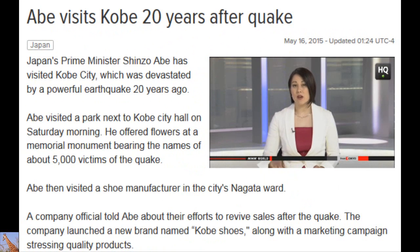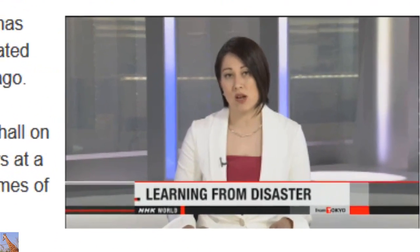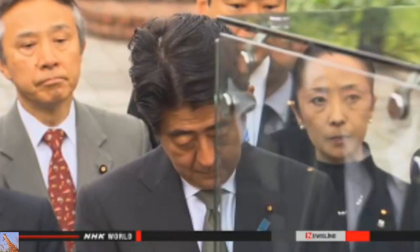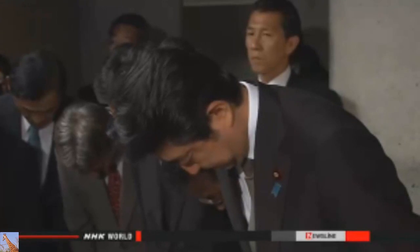20 years after the Earth moved, Prime Minister Shinzo Abe has visited the scene of one of Japan's worst natural disasters. A powerful earthquake devastated Kobe City and claimed more than 6,000 lives. Abe visited a park in the western port city of Kobe on Saturday. A flame has been kept burning since January 2000 as a symbol of reconstruction. The Prime Minister offered flowers at a monument bearing the names of about 5,000 victims of the quake.